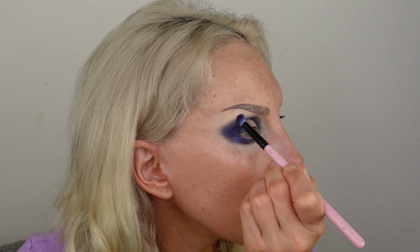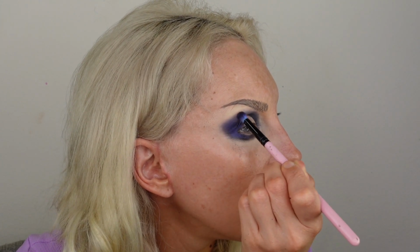I did not do this step on the other eye, by the way, but on the other eye I tried so many things because I wasn't sure what was going to work, so I'm just going to keep going. Well, that didn't make much difference because the first one was so dark. So now I'm going to switch the brushes.